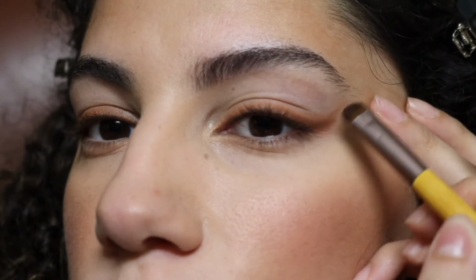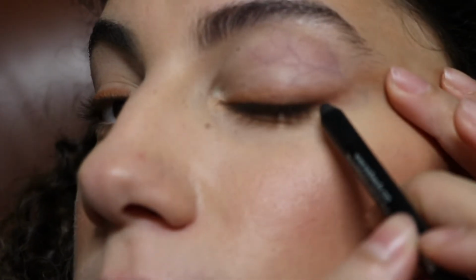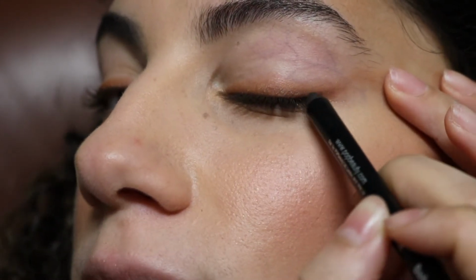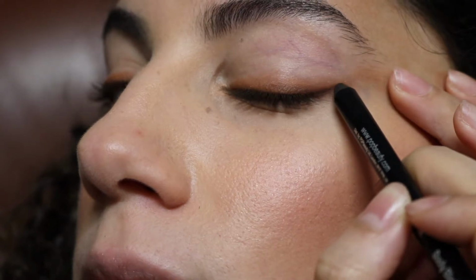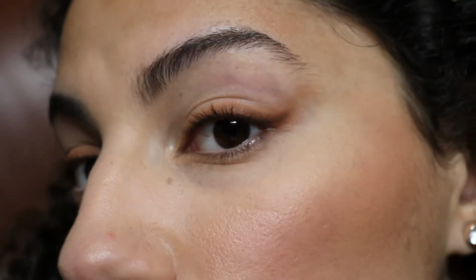And you want the line to sort of extend to the edge of your eyebrow. That's just gonna elongate this whole look. Cool. And finally, to sort of fully smoke it out, I'm gonna use a black pencil eyeliner, just the slightest bit on the outer corner. So I'm gonna put this on the outer edge of my lash line and just a little bit into the wing. And you can see it just kind of defines the whole shape a bit more.